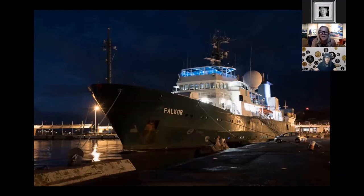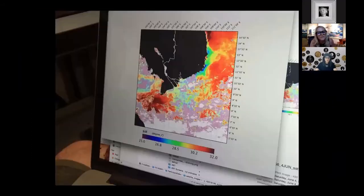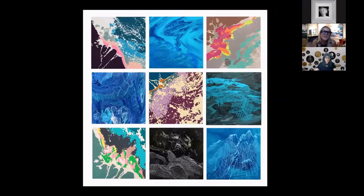So I was invited on the fall quarter the following year to sail from Vietnam to Guam, and also for a trip in Tahiti. And so from Vietnam to Guam, we were looking at satellite data and mapping data, and I was making paintings in the wet lab of the ship that were inspired by this data.